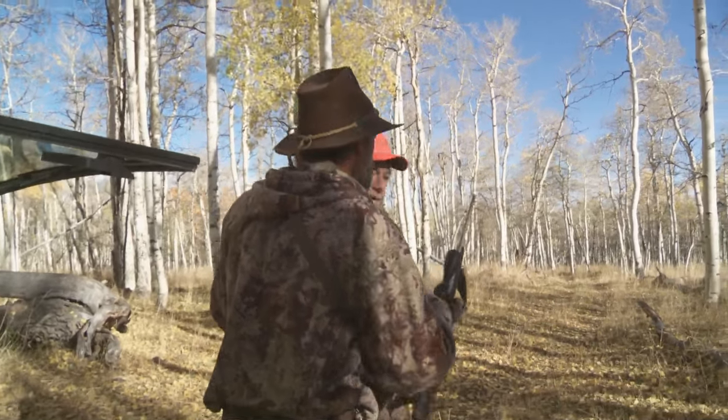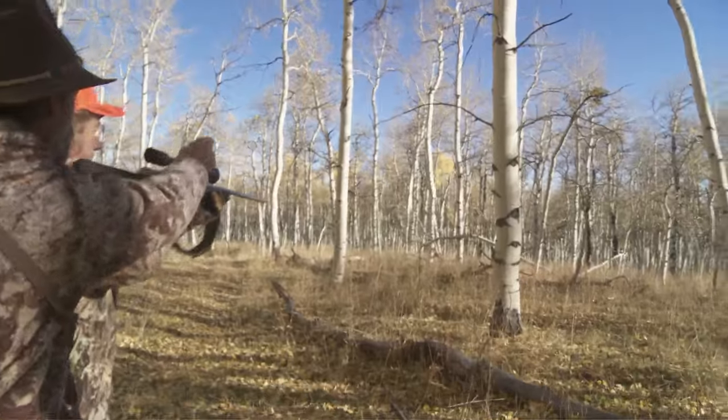Good buck. Good buck right there. Just stood up. He just stood up.